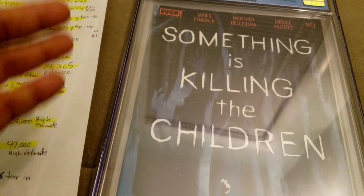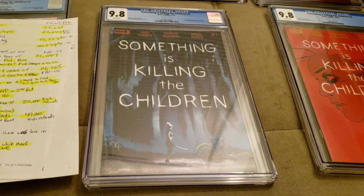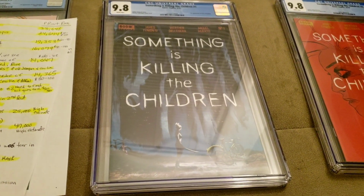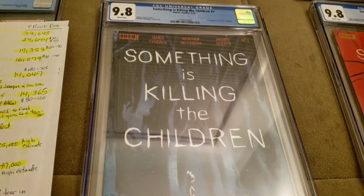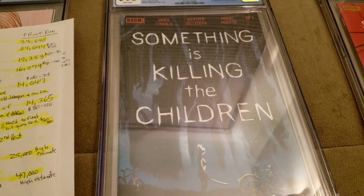Then they came out with the 8th printing. The 8th printing, boom, studios went haywire with it. The 8th printing brought the print run to 250,000 copies of Something's Killing the Children #1. Will it still garner value, the 8th printing?